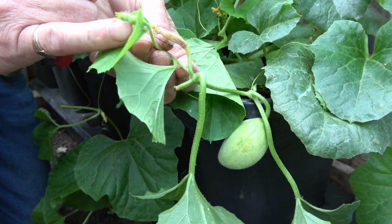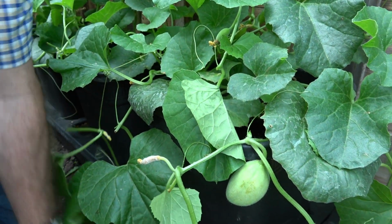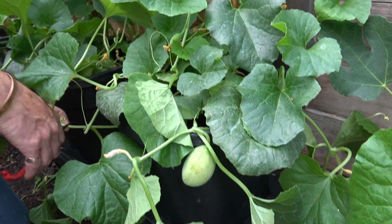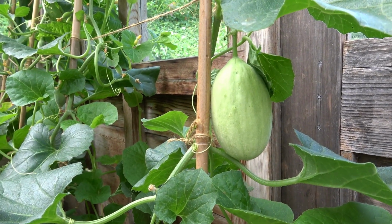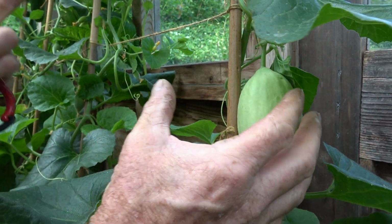And they just want to keep producing fruit, but we can't let them produce lots and lots, because we'll finish up with melons the size of a gobstopper or hen's egg and not any bigger than that. And we want them obviously to get bigger. And this is probably the biggest one on there so far. Obviously that's going to double in size.